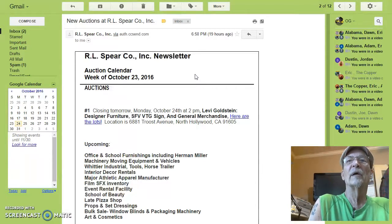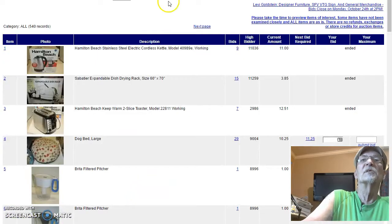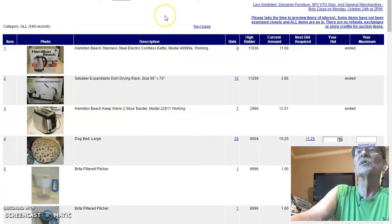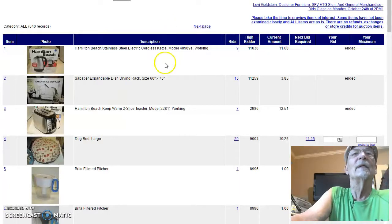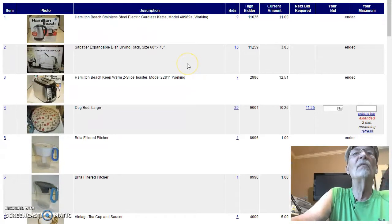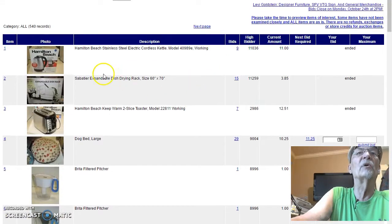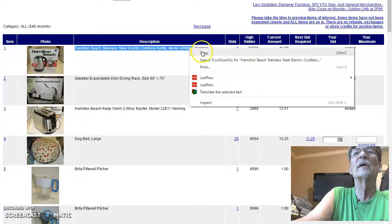My primary one is Levi Goldstein Auctions, and he's like a mile from me. So this is what one of their auction pages looks like here. In this particular auction, they have 540 lots, and this is the way an auction listing goes. This one has actually ended, or is in the process of ending right now. So you can see the listing here. They show you a picture of the item and a description, which you can then sometimes use to search.